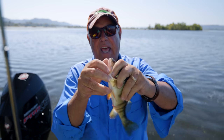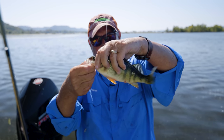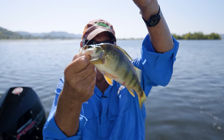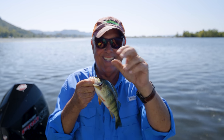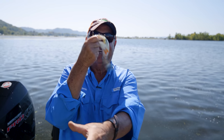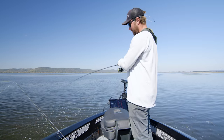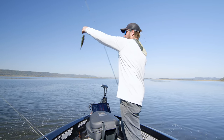Absolutely. And, yeah, this is a nice one right here. What do you think, Vince? That's 9? Yeah, probably closer to 10 inches long. When you get that bite, it's like a tick, tick, tick, and just give them a second to move with it and then set the hook. That was a pretty good hook set there too, wasn't it? Yeah. Hey, there we go. Look at that. Good eater size.